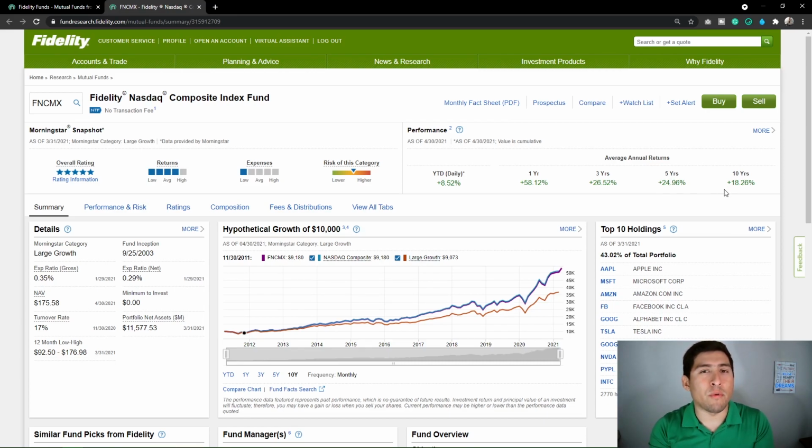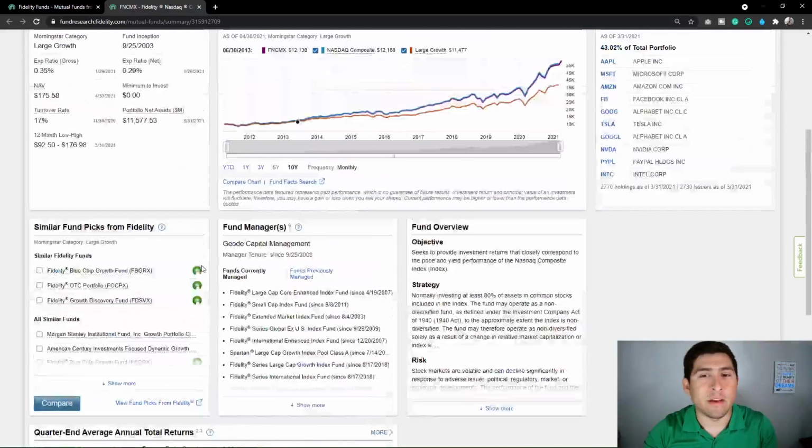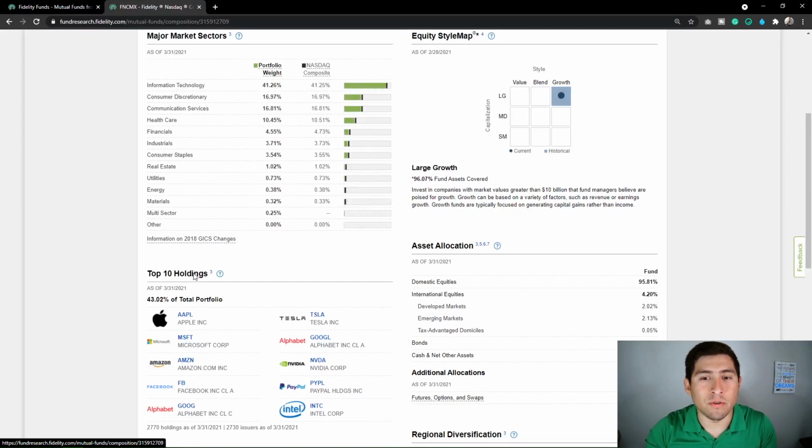So remember what I told you, that the longer, the less return, because you want something trustworthy. And when it comes to FNCMX, I like that this fund really has more than 10 years of existence. So I know that the manager knows what they're doing. And at the end of the day, I'm not managing this, but someone else is. And I just enjoy this, of course.